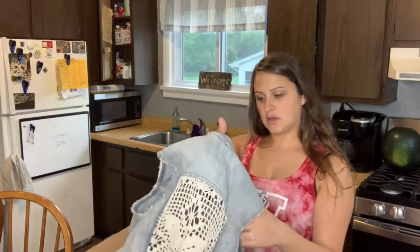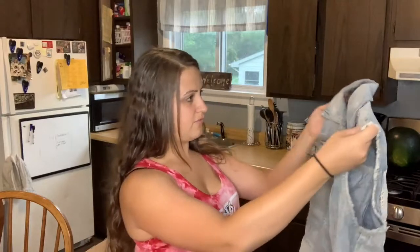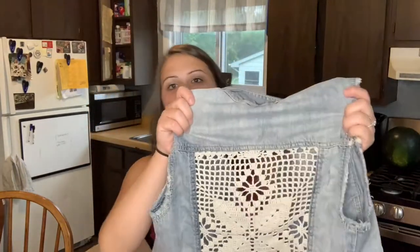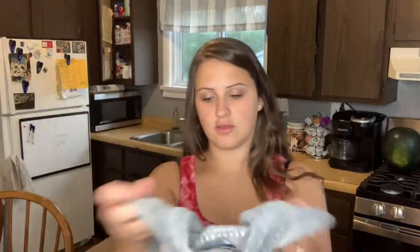So here is, oh, this is kind of cute. Little sleeveless denim vest, Aeropostale, a size small. Oh, my arm's in the way. A size small. The back's got that crochet detailing. It's got some distressing. This is cute.